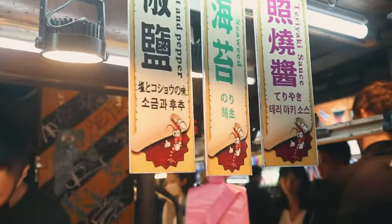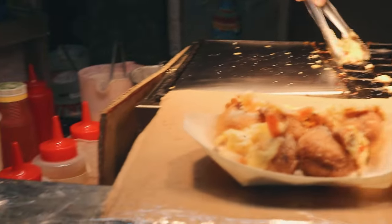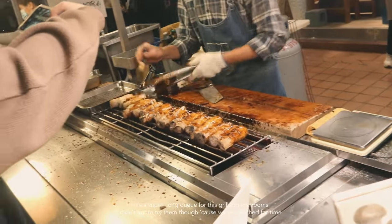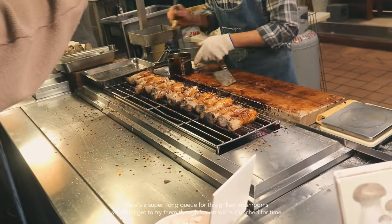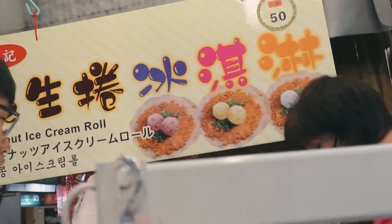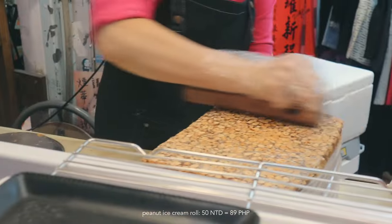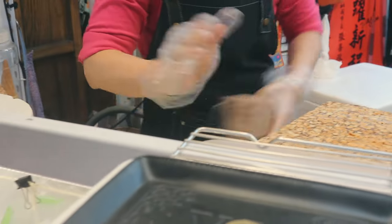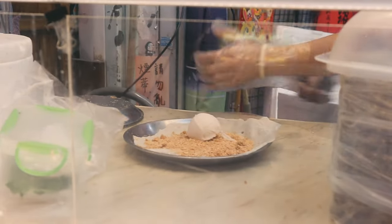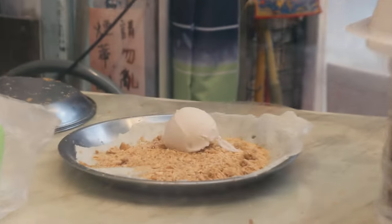So may mga flavors sila, guys. We just went for salt and pepper. Shoshe! Grilled mushroom. Peanut ice cream roll. Try natin to. 50 NTD. Isa to sa mga nire-recommend na must try dito sa night market. So kahit hindi ako mahilig sa peanuts and ice cream together, let's try it.